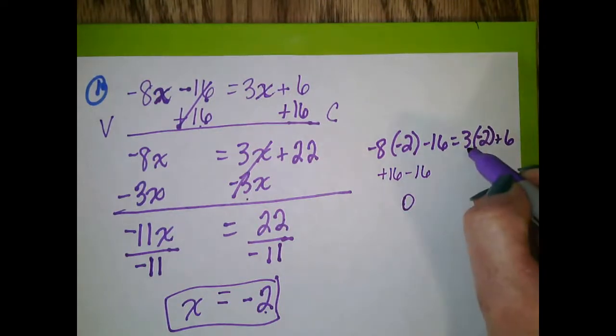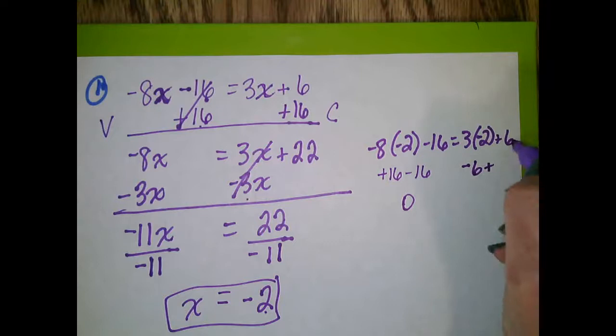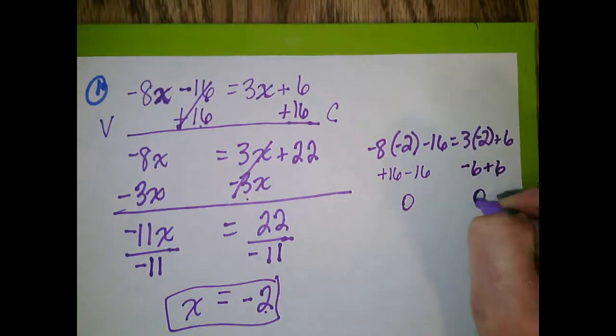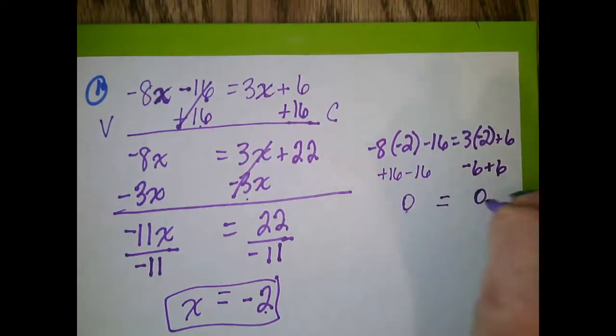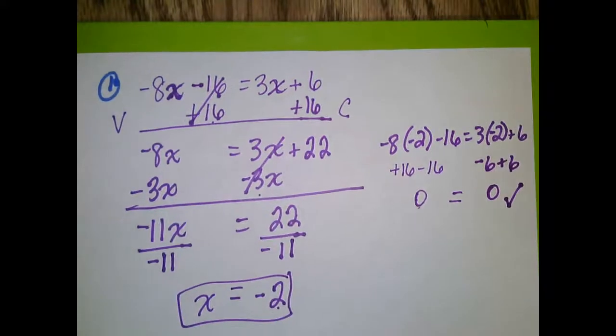On the other side of the equation, 3 times negative 2. One of these is negative, so it's negative 6. Plus this 6 will give me 0. Since both values are the same, it's balanced. So that means negative 2 is a solution to the equation. All right, so that's number 1. Number 2.